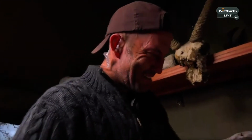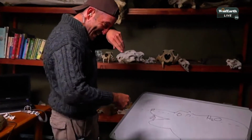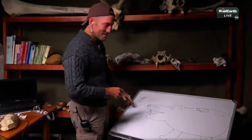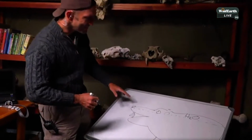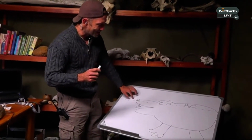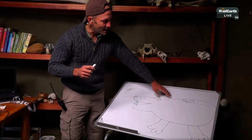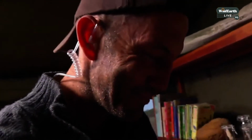While its head, while its body is under the water here. So, this is seriously, I mean, I'm genuinely trying to show you something here. Its nose, its eyes and its ears are out of the water while it's standing on the river floor.